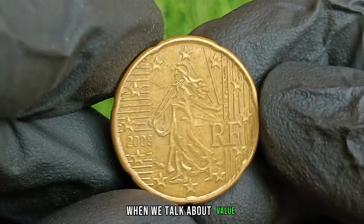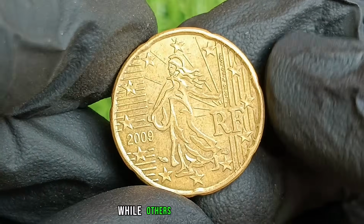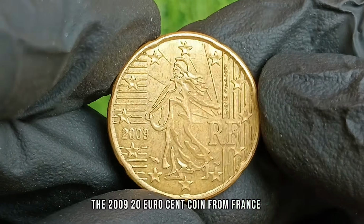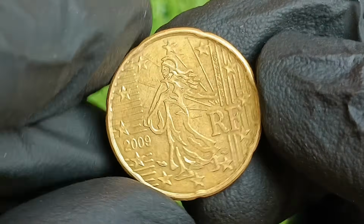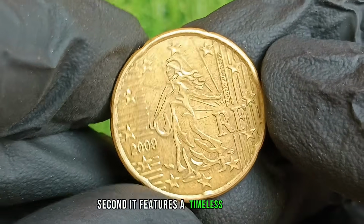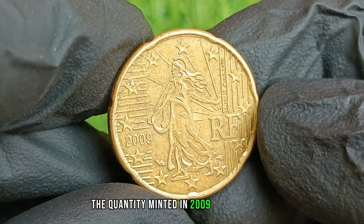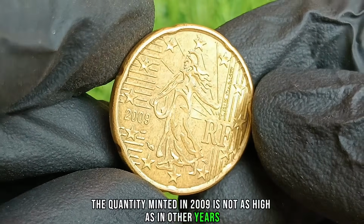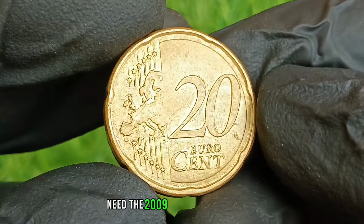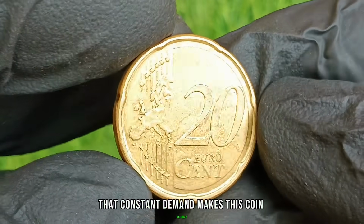When we talk about value, it is important to understand why some coins become collectible while others remain ordinary. The 2009 20-euro-cent coin from France is valuable because of several reasons. First, it is part of the early euro era. Second, it features a timeless national symbol, Marianne. Third, the quantity minted in 2009 is not as high as in other years. And fourth, collectors who want complete sets of French euro coins need the 2009 issue to finish their collection. That constant demand makes this coin valuable.